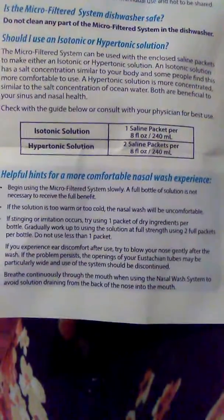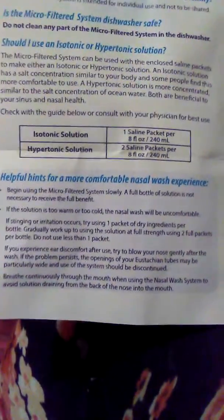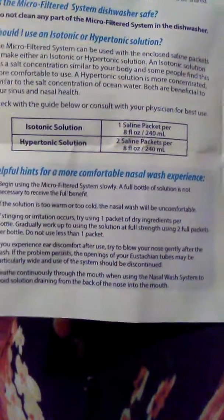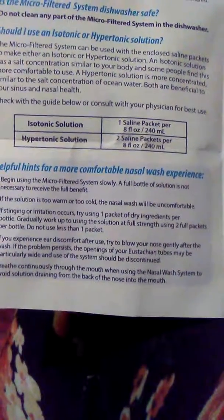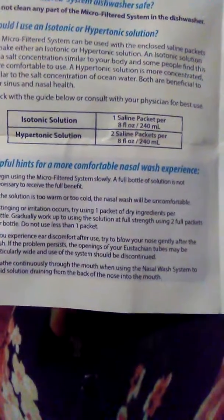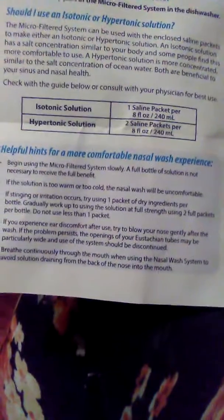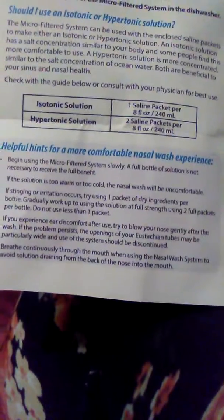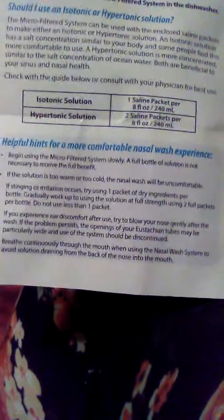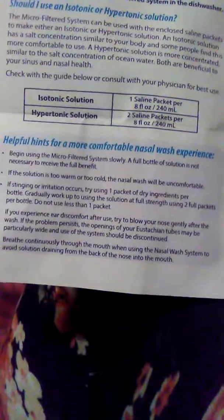If you experience ear discomfort after use, try to blow your nose gently after the wash. If the problem persists, the openings of your eustachian tubes may be particularly wide, and use of the system should be discontinued. Breathe continuously through the mouth when using the nasal wash system to avoid solution draining from the back of the nose into the mouth. Wow.